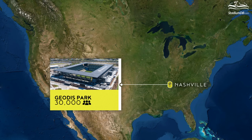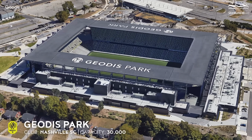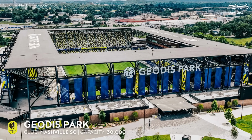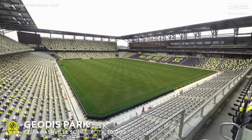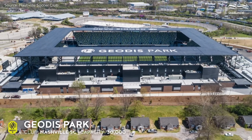GEODIS Park. Capacity 30,000. Nashville SC. In 2020, the Nashville team joined the MLS competition. Among other things, the team took over the name and colors of Nashville SC, a club playing in the USL Championship since 2018. The first level of the stands was based on the slopes around the pitch, which is located in a small basin below the level of the surrounding ground.